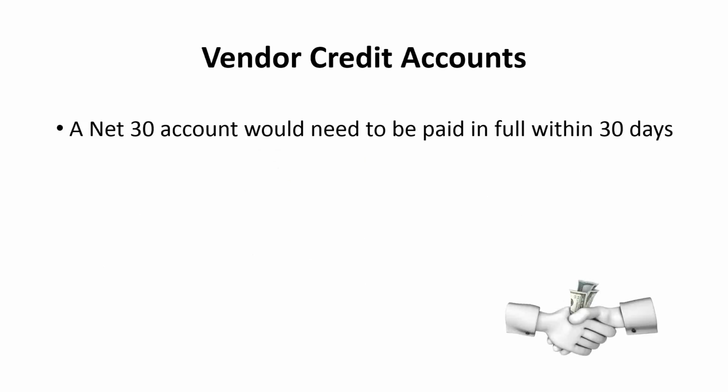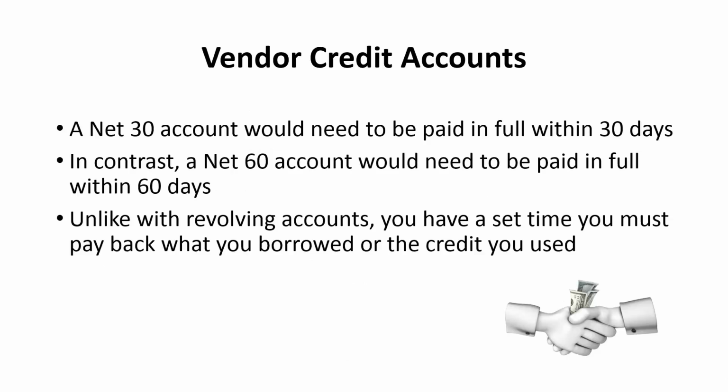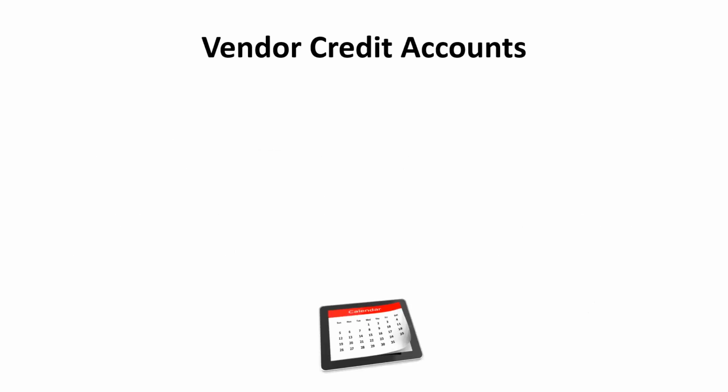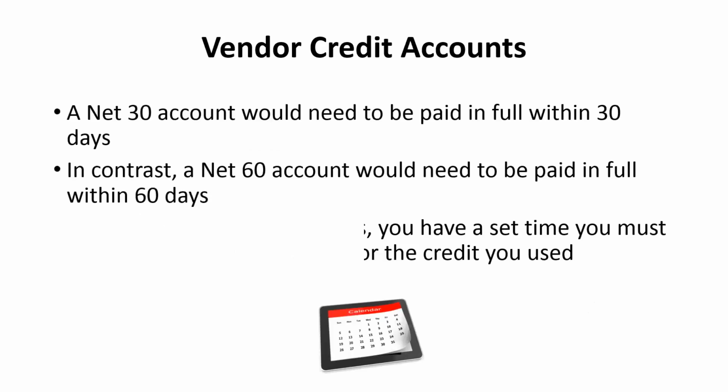So a net 30 account would need to be paid in full within 30 days. In contrast, a net 60-day account would need to be paid within 60 days. Unlike with revolving accounts, you have a set time you must pay back what's borrowed, or the credit that you've actually used.